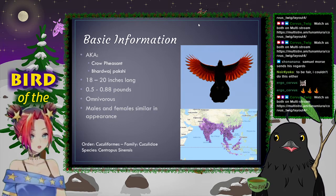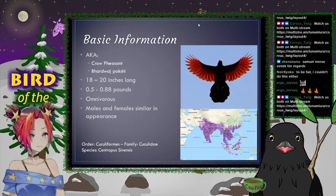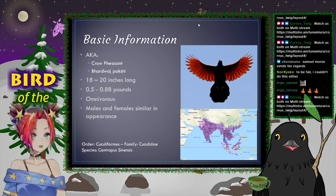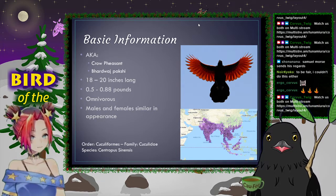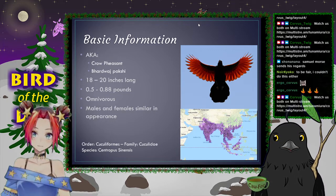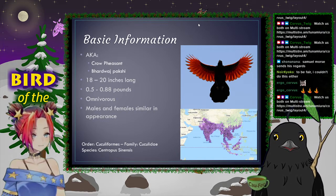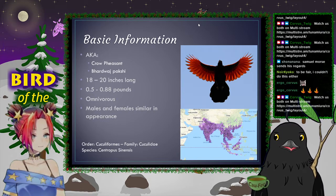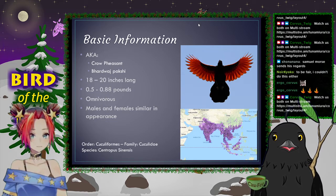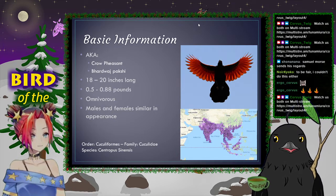They're about 18 to 20 inches long, so a pretty good sized bird, very similar in size to a crow. They weigh half a pound to about 0.88 pounds, so pretty light, but typical for a bird that size. Their diet is omnivorous, but they eat more bugs than a lot of other birds. They're ground foragers, so they love worms, caterpillars, and other little ground bugs.